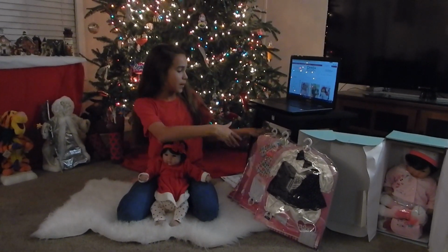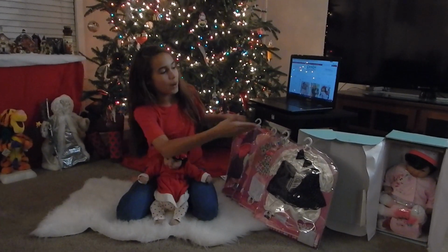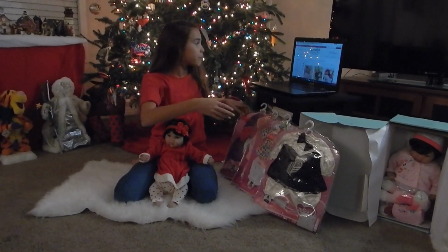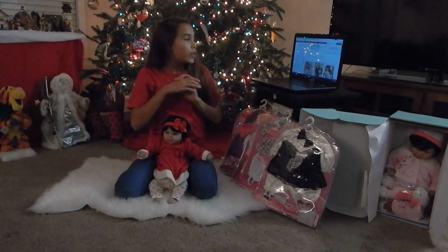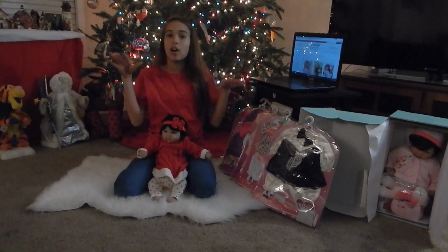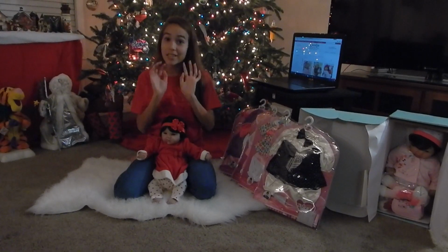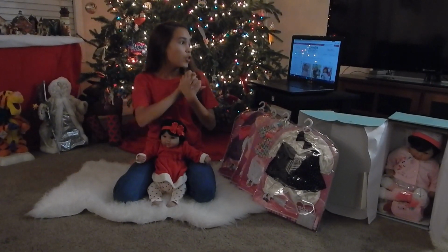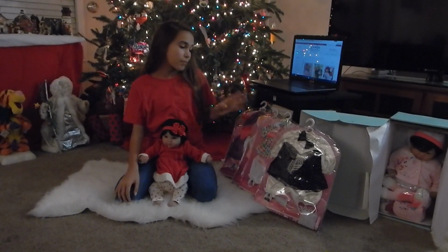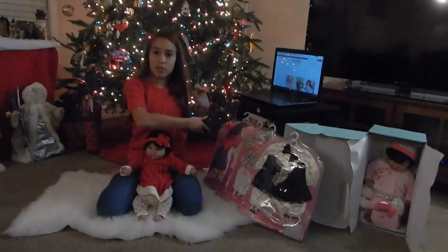As you see, we have these outfits, and over there we have Lily, which you guys saw us open a while ago. Basically you're going to be picking any regular price doll from the website. It doesn't have to be just Lily, and you get to pick out a doll and an outfit. And these are the four outfits you can pick from.